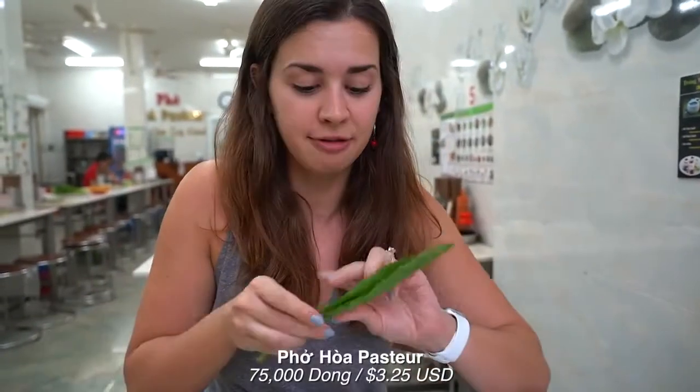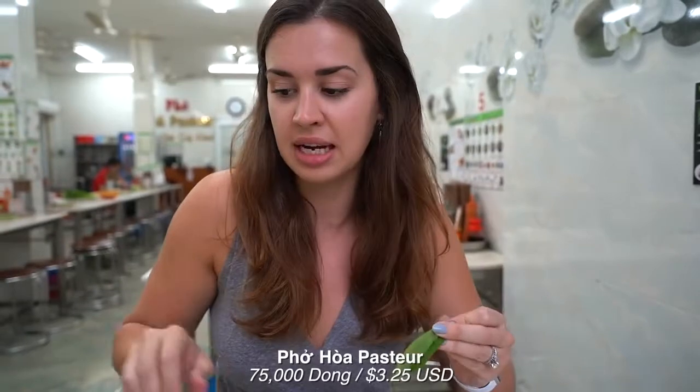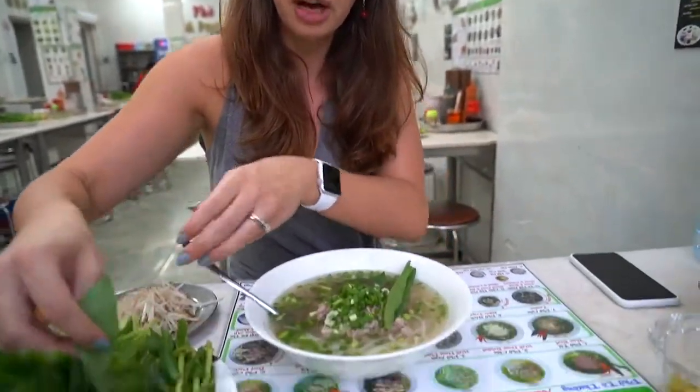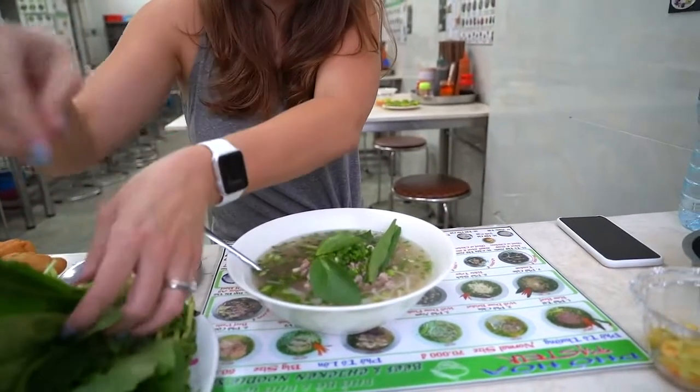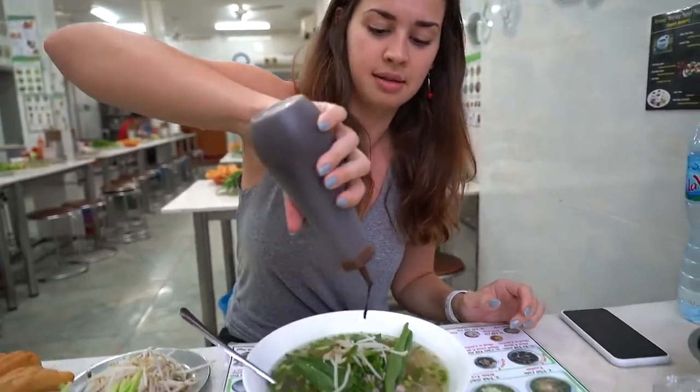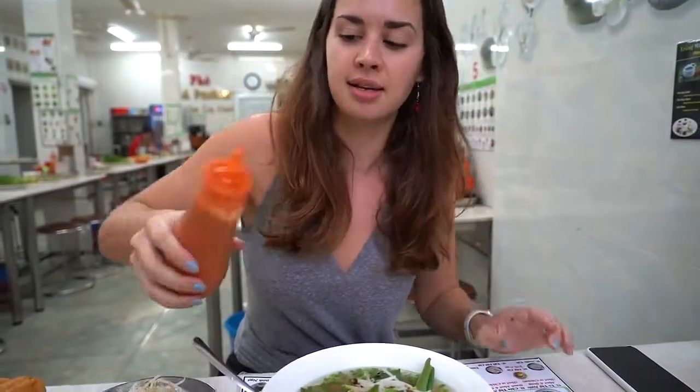The way to eat pho in Vietnam, especially in southern Vietnam, is to douse your soup with a bunch of fresh vegetables and bean sprouts. And then, this is a southern Vietnam thing, hoisin sauce, which is sweet and like plum-like. And then there's like a hot chili sauce as well.